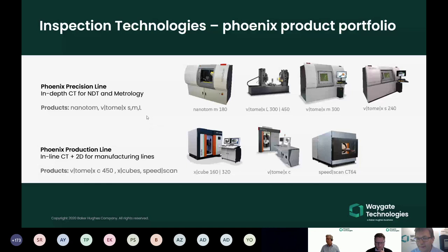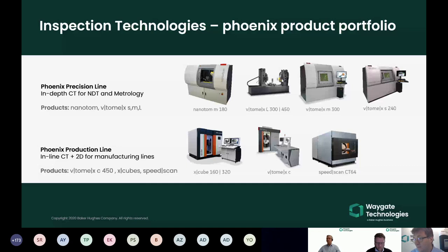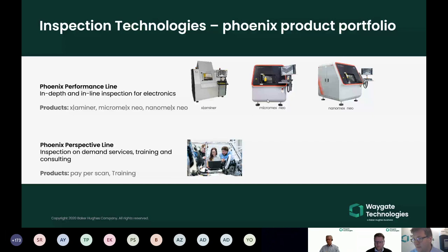The portfolio is rounded up with the performance line, which is focusing on the semiconductor and electronics industries. Compared to the other parts of the portfolio, where we always have horizontal beam alignment, with the X-ray tube on one side, the detector on the other side, and the part in the middle, here we have a so-called vertical beam alignment, with the X-ray tube on the top and the detector on the bottom. In this arrangement we can very easily inspect flat parts like printed circuit boards, or parts of a circuit board, which can be a semiconductor or a part of a semiconductor, or other components used in electronic manufacturing.